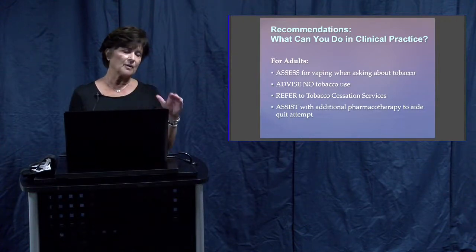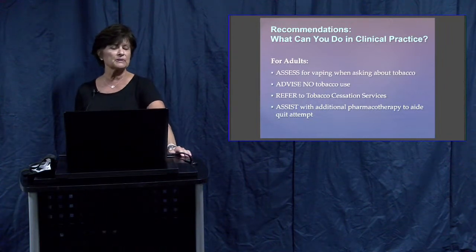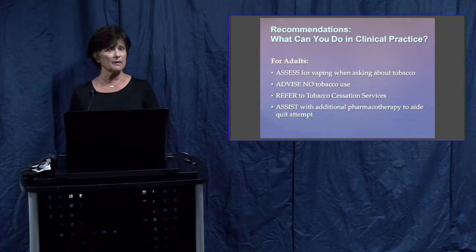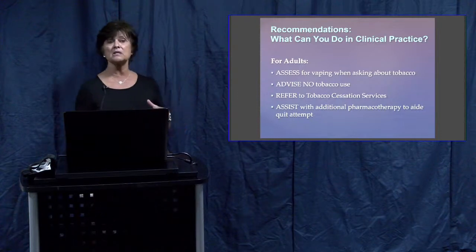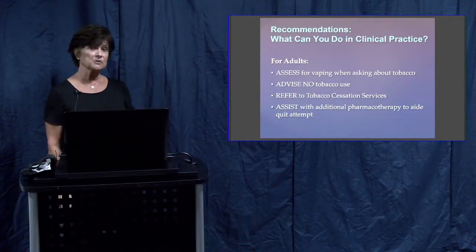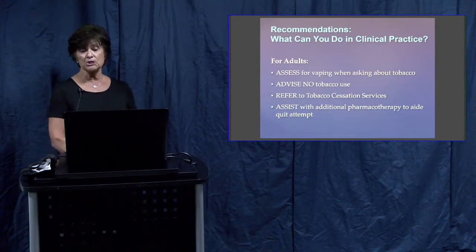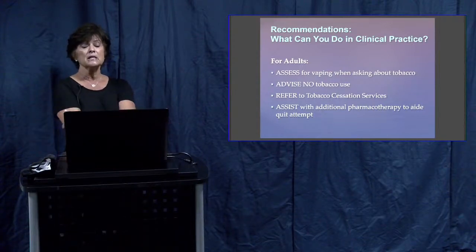And then, and I'm going to talk about that in a minute, assist with additional pharmacotherapy to aid a quit attempt. And at the end, I have a slide that shows you the most common pharmacotherapy available. Some of it's over the counter, some of it's prescription. I do know that when you write a prescription for the over the counter, sometimes insurance policies will cover it, which is one reason to do it. The other is to make the point that this can help you.